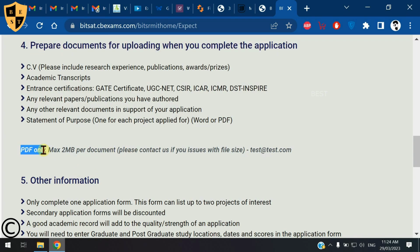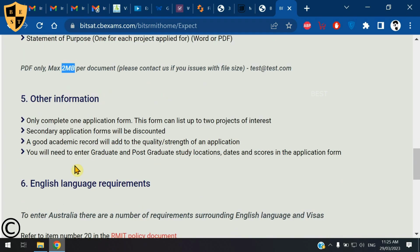Be sure, in some cases you just need a PDF, and the PDF has to be a maximum size of 2 MB. Other information: complete one application form, and this can list up to 2 projects of your interest. So in one application form you can submit 2 projects, I think. We will see when submitting the application.